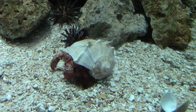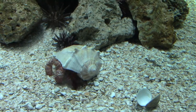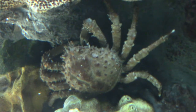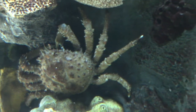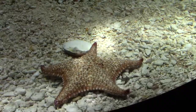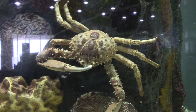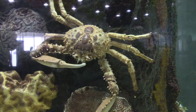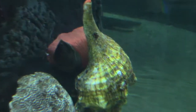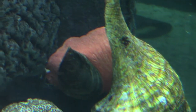Got a giant hermit crab, along with some sea urchins. There's a channel clinging crab. That's this guy. Look at that guy. So I've got a conch shell in there as well. Got multiple different types of starfish. It's a really big crab. Looks like he's getting something to eat. And I was right, this is a conch. This is a horse conch. So the reddish and black sticking out of the shell is the actual animal.